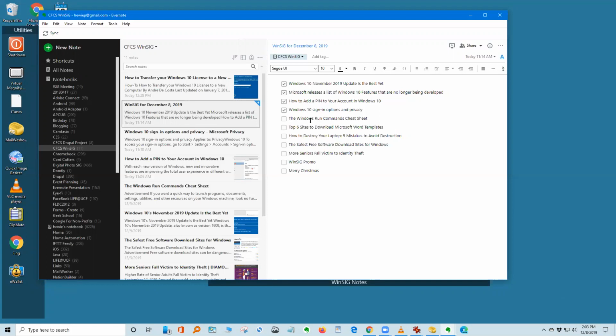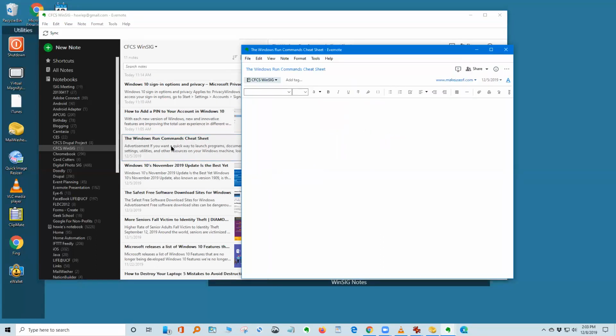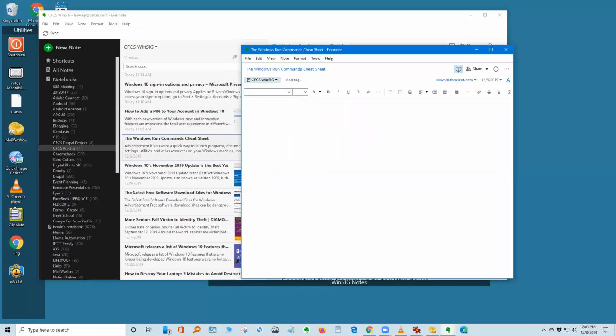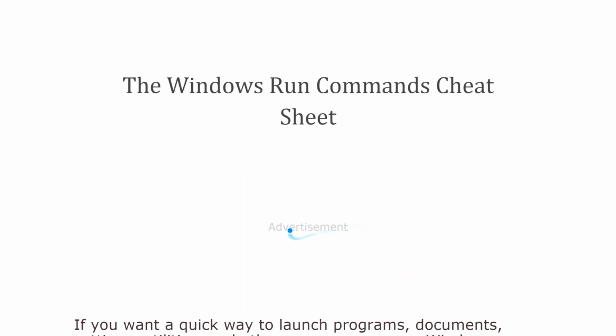So let's see, the next thing, the Windows Run Command cheat sheet. Many of you I know in the audience at the library have been members of CFCS for a long time. Remember the DOS days, and some of you online probably remember those days as well. Well, a lot of those commands are still available for us. And this run command cheat sheet is really handy to have to use any of those.